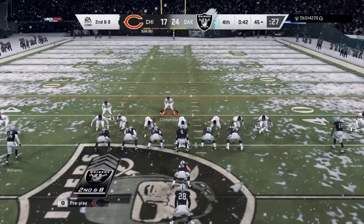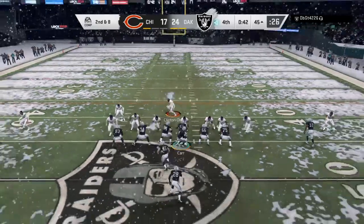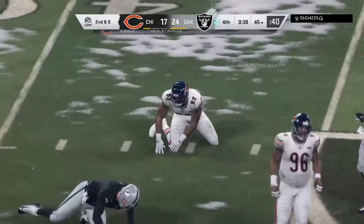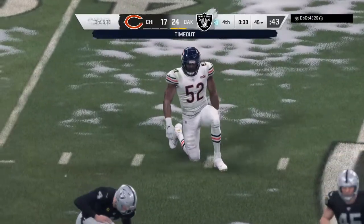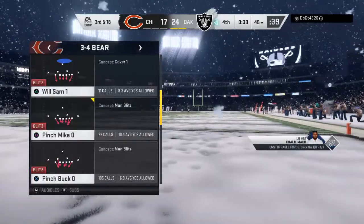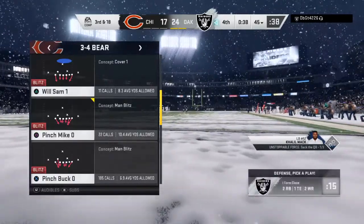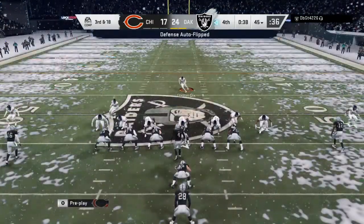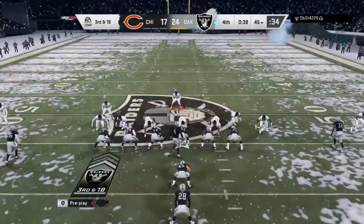Check three. Carr going to throw here. And he can't get a throw away. He's taken down. Now the Bears will use their 3rd and final timeout as they stop it here with just under 40 seconds to go in the game. Carr and the Raiders following the sack, looking up at a 3rd and long.